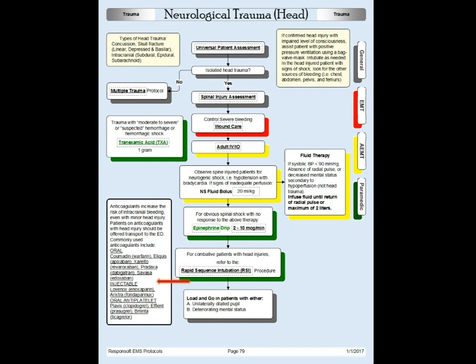I mentioned earlier that there has been a mild change to our head trauma protocol, and the only change has to do with the listing of medications which are anticoagulants and increase the patient's risk for intracranial hemorrhage. I would read this, make sure you're aware of those medications. Any patient with a head injury who's on these medications should be offered transport to the hospital because they most likely require a CT of the brain to evaluate for intracranial hemorrhage.